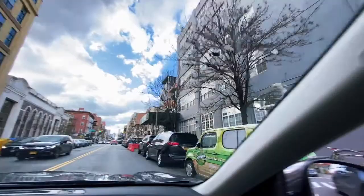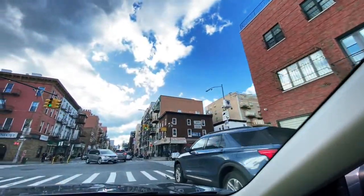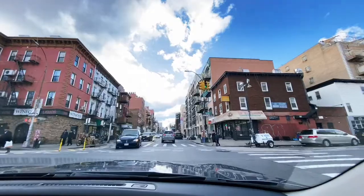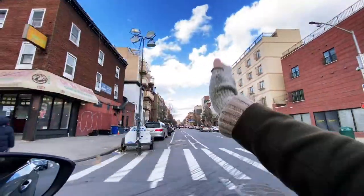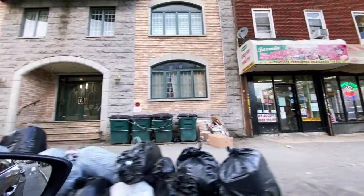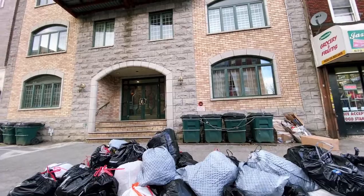Now we're passing through what used to be some factory buildings. And these factory buildings were primarily located right by the elevated. So here we're passing through Bedford Avenue, a very long avenue that stretches across Brooklyn. Huge portions of it serve the Hasidic community.